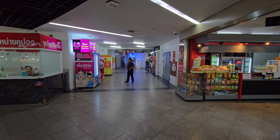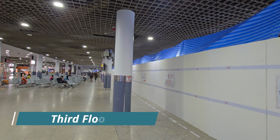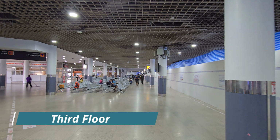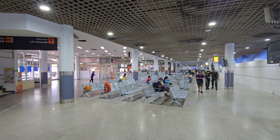So this is the ground floor of the bus terminal, but there is also a second floor where you have the buses to the northeast. So let's go and take the elevator here. As you can hear, big construction is going on here. So the next time if I would come here, it would be ready.